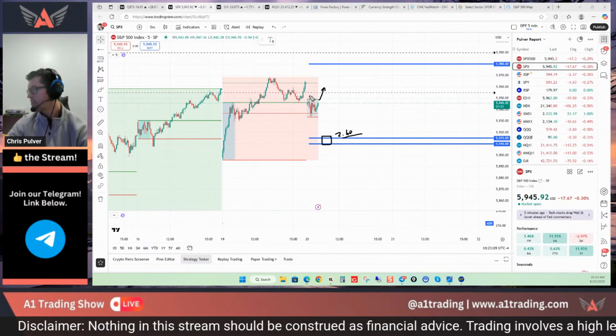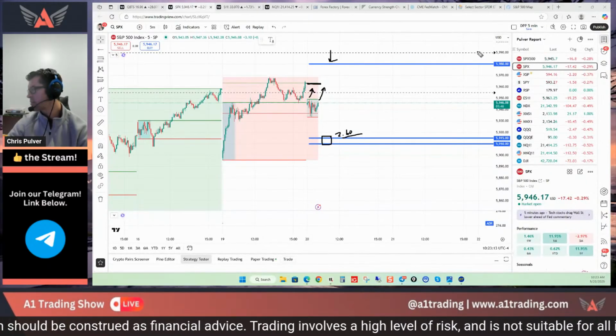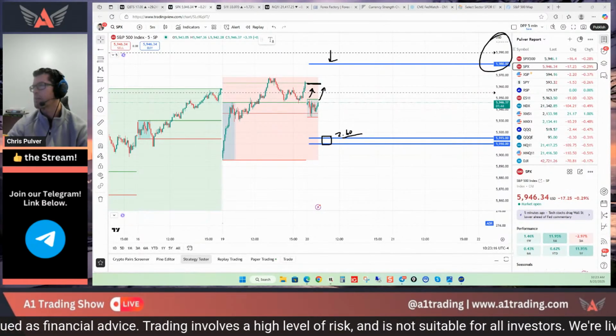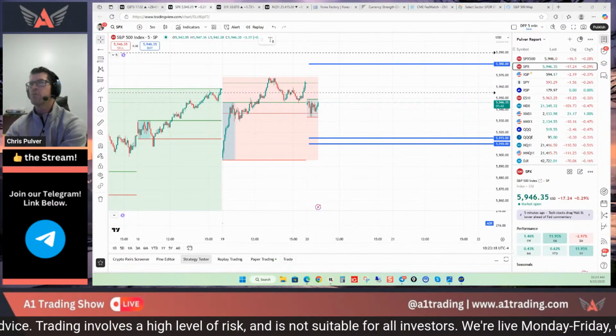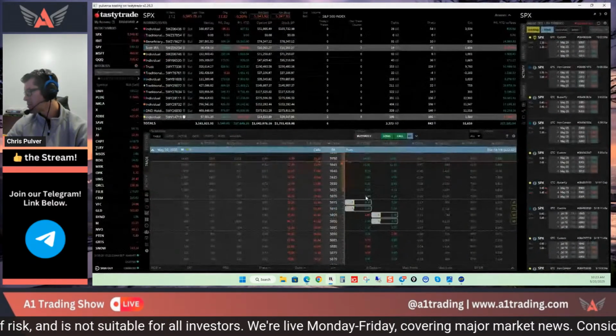So if we get a move back into the gap fill, a directional play into this, like I said, 6,000 handles, a big monthly level I've been watching this week, we'll see if we can kind of eke out some fresh highs. So let me see what this looks like.